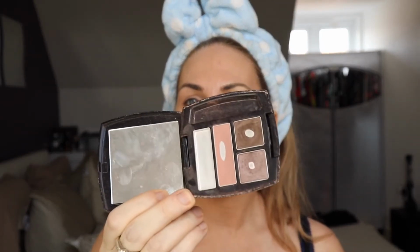Like I said, we only used to work with quads. There were no palettes. So I'm using this old Avon quad. One of the colours is completely finished. They're just really neutral colours for the daytime. I'm going to mix it up and add in a little bit of my friend's Juvia's. So I'll just use this Dusky Rose Pink. Using my fingers. That's going to be crazy. Oh.